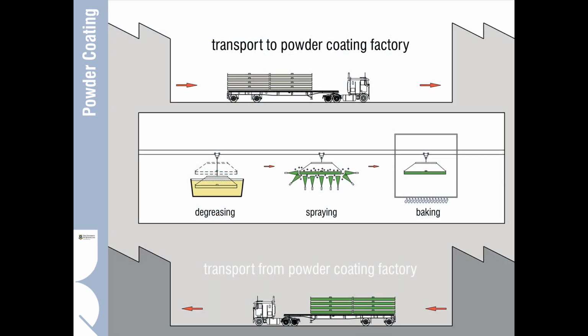Now, similar sort of process, most powder coating is done off-site in another factory, so elements again need to be transported from one site to another. Although the process for powder coating is perhaps less toxic than galvanizing, it's still a fairly intensive and quite dirty process. Typically, elements would come in, they're cleaned or degreased, particularly if they're black steel, and the spraying is done in controlled environments. Now, there's an electrostatic charge on the powder that means the powder is actually attracted to the steel and attracted to bond to it. So it's not like paint in that respect.